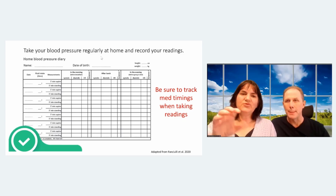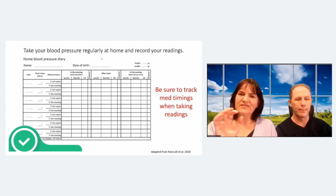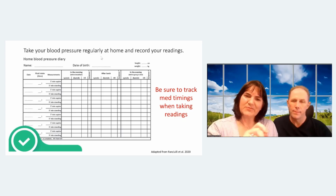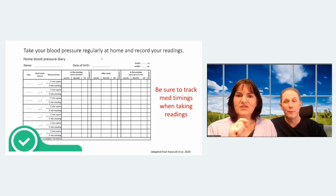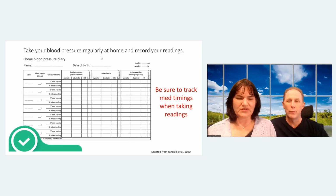Yeah, and we wanted to give you an example of this is a diary that exists. And so it's just making sure to add a specificity to Parkinson's in these types of diaries, which is when did you take your medication? Critical. So it will also be very important for the health professionals to understand where is your medication when you took the measurement. Yeah. So we're almost finishing up.